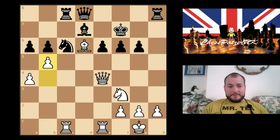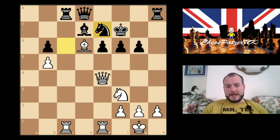So he defends the knight. b5. Let's get rid of that knight. Obviously, the best square for it would be here, but I'll just take it. So he swaps, brings his knight back. I'll take his rook because I want him to take with a queen, because I think his queen will be misplaced then. Perhaps I'll add options then to take that.